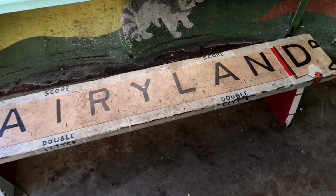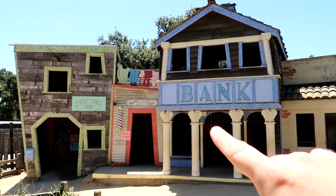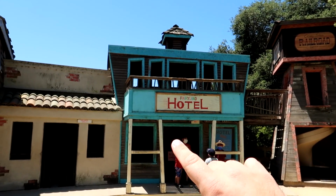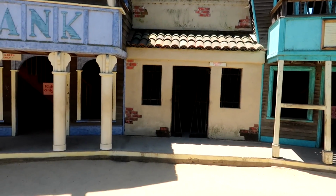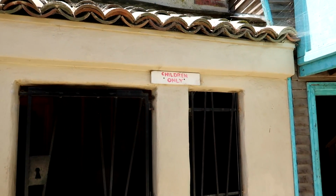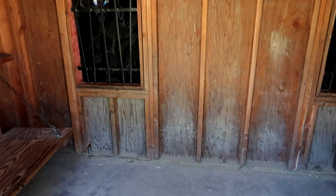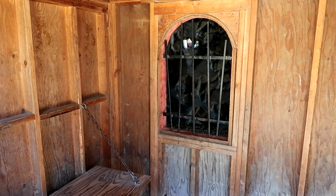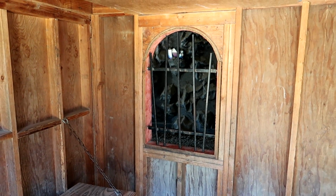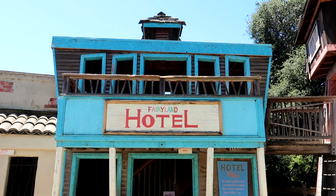This is Fairyland. We have a little Wild West town out here. There's the bank over there. Over here we have the Fairyland Hotel. And then there's the jail over here. You can see it's a jail for children only. You see someone has bent the bars to get out. I guess back here you can actually look into the cave and see the Jolly Trolley. You can see the Fairyland Hotel right there.